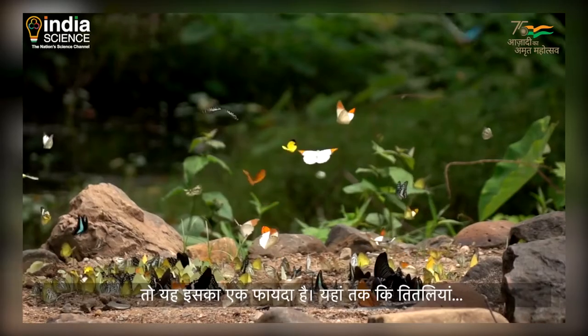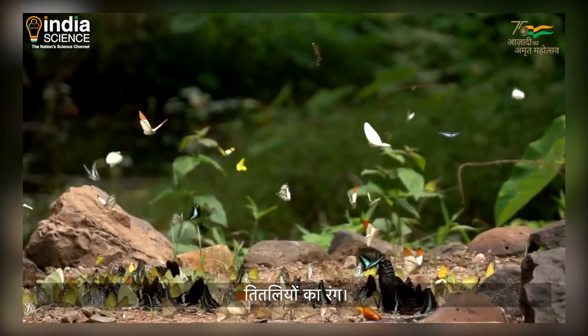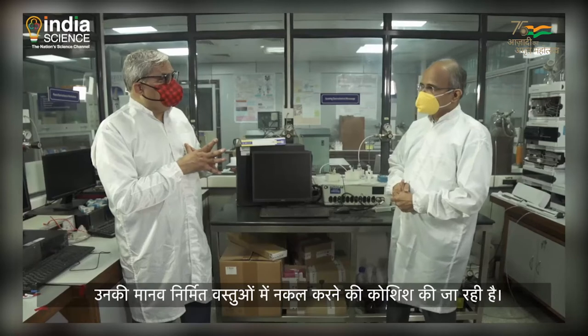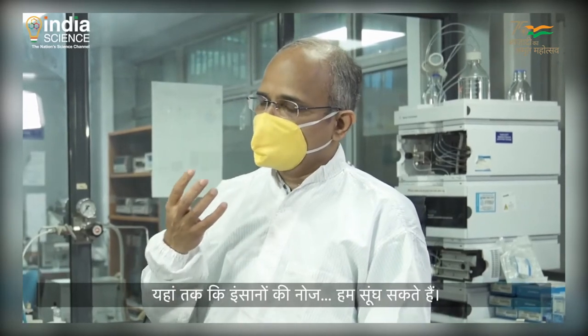Or even the butterfly, all of those colors of a butterfly. Wow. The optical properties, yeah. Can we replicate them in a man-made kind of thing? So there are lots of such applications. And even the human nose, right? So we are able to smell. And for example, just imagine developing an electronic nose kind of application using nanostructures.